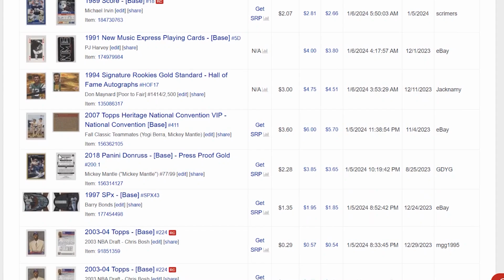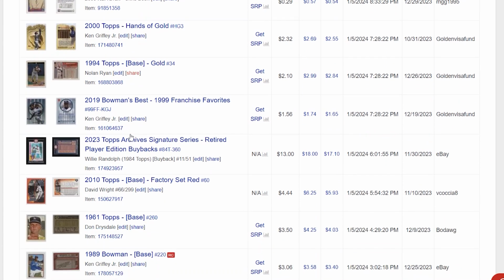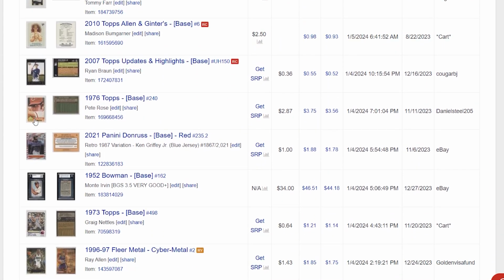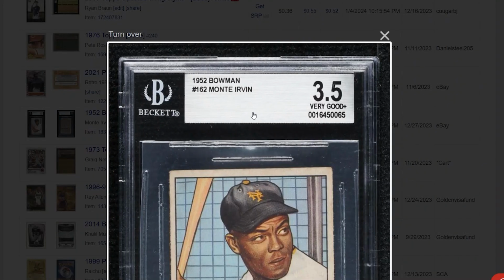Going through, right, a lot of $1, $2 flips. Willie Randolph, 1984, $13 into $17. On the 5th of January, Ken Griffey Jr., Boxers, Braun. Here, 1952, Monte Irvin, $34 into $44. Nice $10 over there for a 3.5.